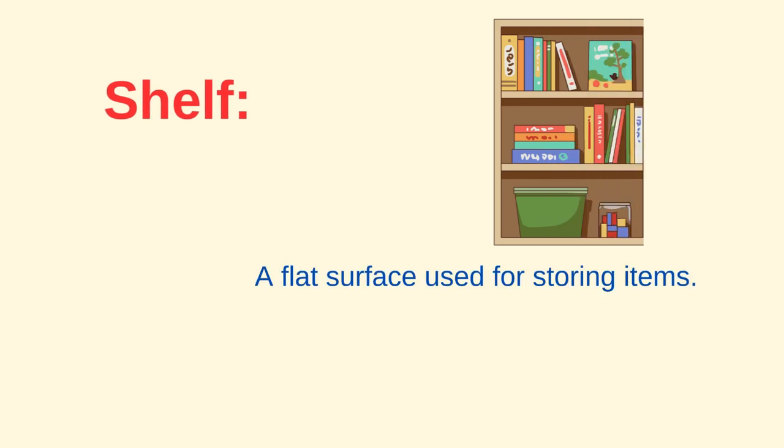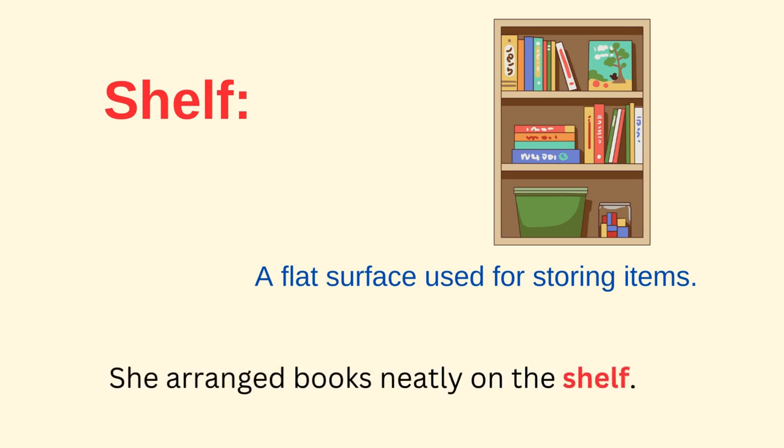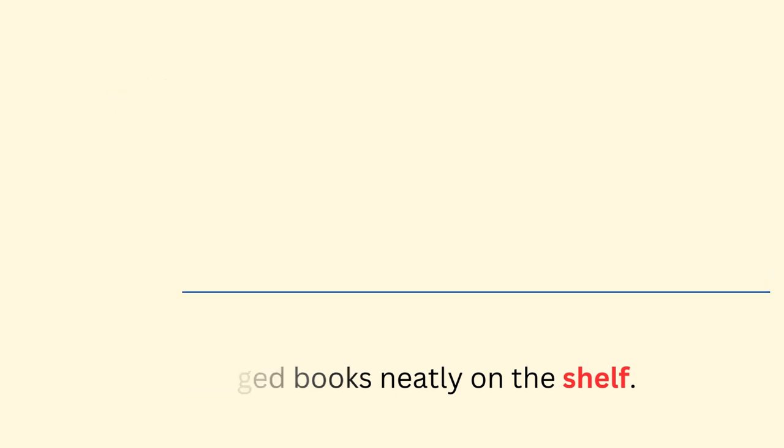Shelf. Shelf, a flat surface used for storing items. She arranged books neatly on the shelf.